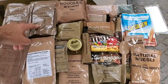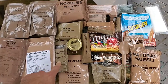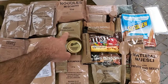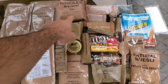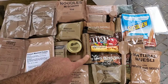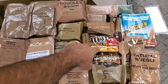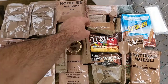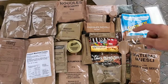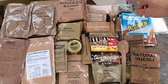We have our two mains, lamb casserole and spaghetti bolognese, package of bread and some instant mashed, lemon lime sports drink, golden pumpkin soup, processed cheese, cream cracker biscuits, meringue noodles, which are the best, a huge pack of sweet condensed milk, that's 85 grams, jam biscuits, peppered beef stick, M&Ms, smaller tube of plum jam, 26 grams, 50-gram pack of chocolate, all fruit bar tropical, a cereal bar with fruit and chia seeds.